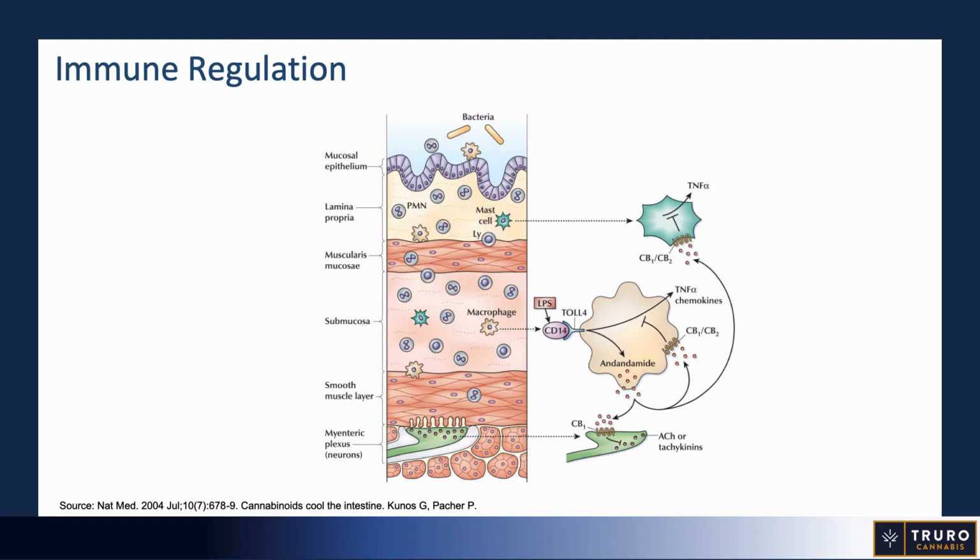The ECS communicates with all other systems in the body. Here is an example of immune regulation. The preceding example was an example of neuroregulation. In this particular example, we're going to look at anti-inflammation. This is a diagram of inflammation in the gut, where white blood cells like mast cells and macrophages have infiltrated the wall of the gastrointestinal tract.